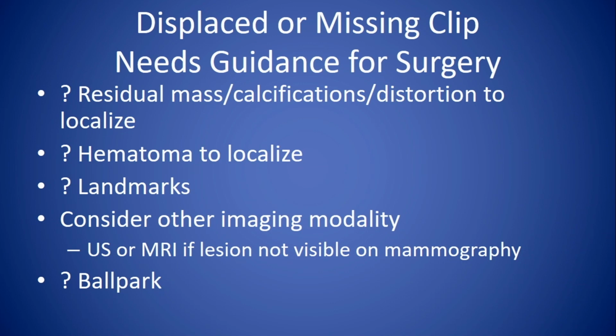And I had one case where I did 2 biopsies under ultrasound guidance. 2 clips were placed, but one got dislodged. It wasn't there on the post-biopsy mammogram, and that's the one, of course, that needed to be removed surgically. So we sort of guided the surgeon based on where the other clip was.